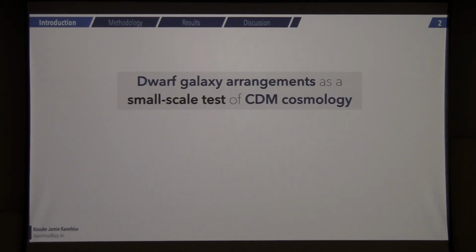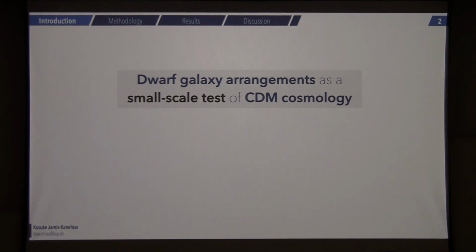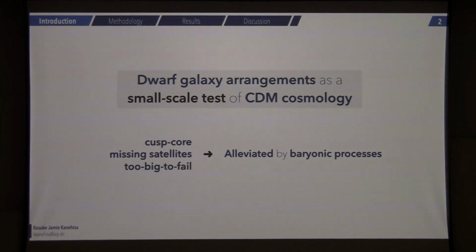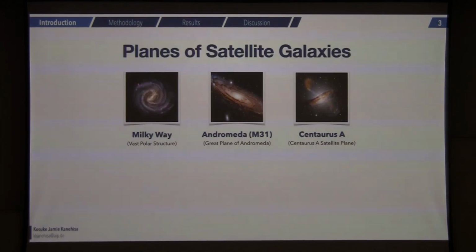So, to recap, the study of dwarf galaxy arrangements serves as an excellent small-scale test of models of cosmology, especially CDM, since unlike the other so-called small-scale challenges, it is not alleviated by simply tuning baryonic parameters, mainly due to its much larger regime on the scale of hundreds of kiloparsecs.